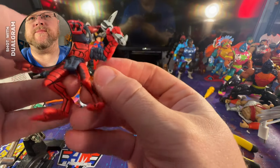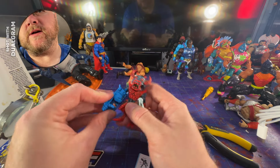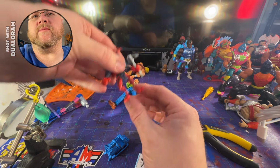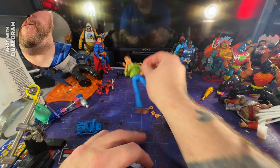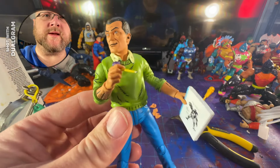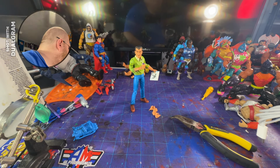So now he's got this little attacker thing here. I'm going to give him this. Hopefully this handle will work. Yep, squeezes on there good. Yeah, I think that is for Kirby, though. Perfect. Look at that. And that's him. That is Kirby. Let's get the True Believer.